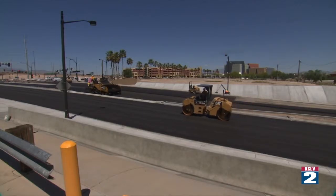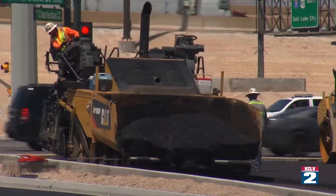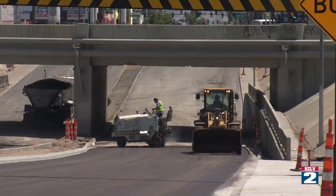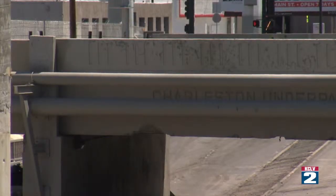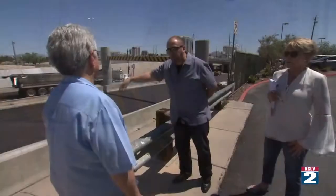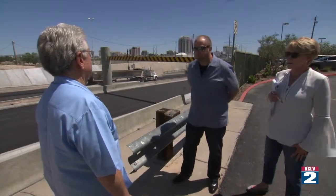It was one of the finishing touches of Project Neon, the repaving of this part of Charleston Boulevard that dips under this bridge. A bridge and underpass that were built many years ago and are now showing signs of potentially dangerous hits. Director of Public Works Mike Jansen says Project Neon was a great opportunity to fix this problem.